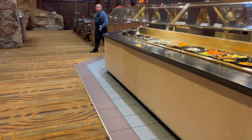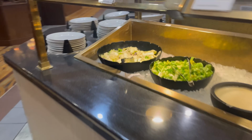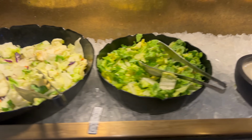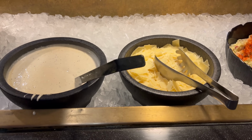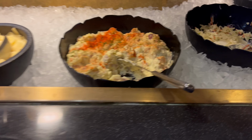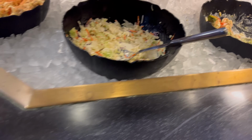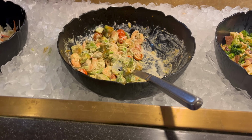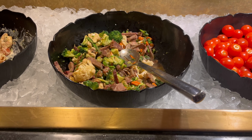We'll take a quick look in the food here. I guess this makes a good place to start right here. Mixed salad and some romaine lettuce. Caesar dressing and some Parmesan cheese. And we have a potato salad here. That looks like coleslaw. And this is a creamy shrimp salad. This looks like a beef and broccoli salad.